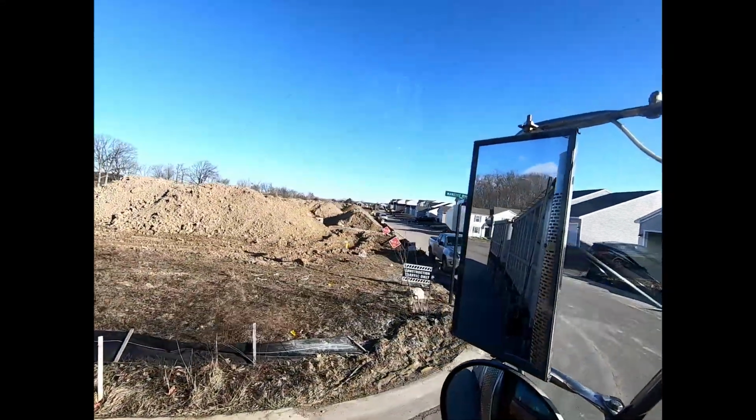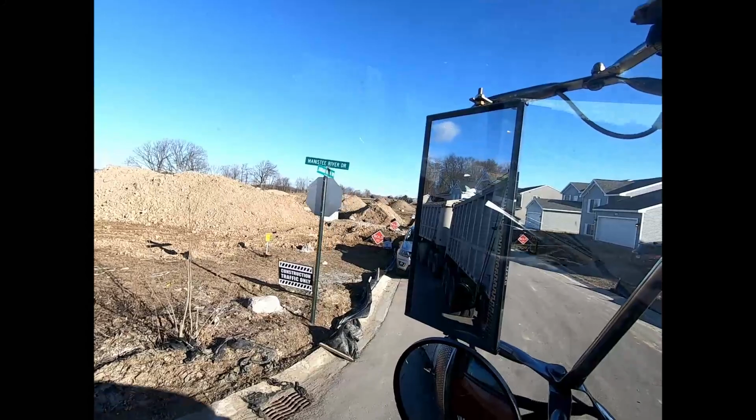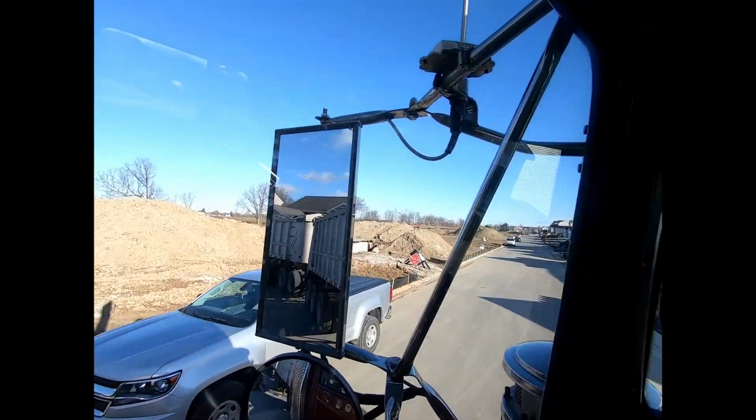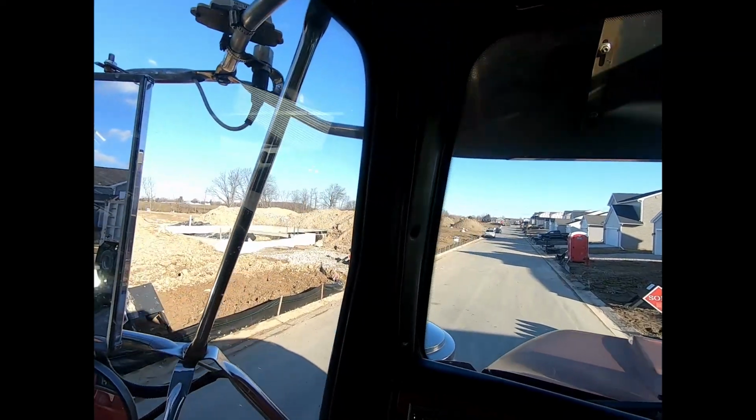Take some dirt at my house. I guess we gotta get rid of all this dirt. I don't need it on these lots. Definitely use it at my house.